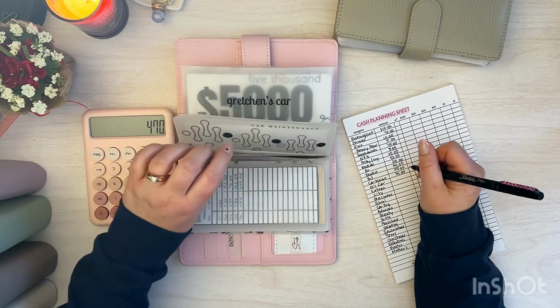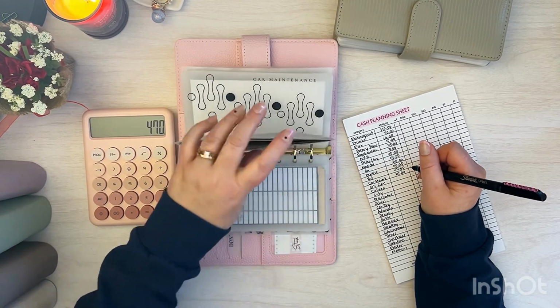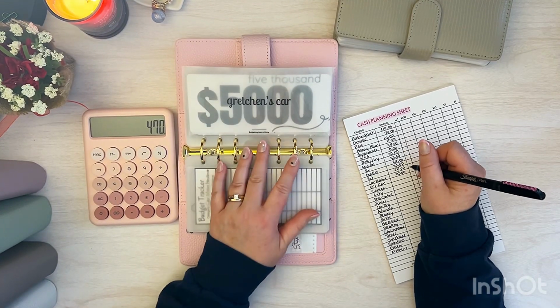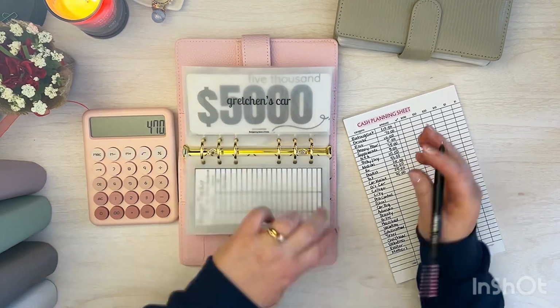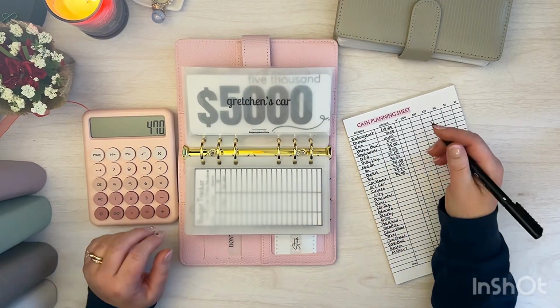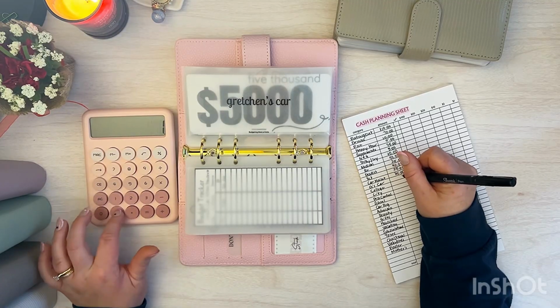And Gretchen's car. So it is fully funded for what I think we will be able to get for a car for her. We have $7,000 in this envelope. Well, between our high yield savings account and this envelope, we have over $7,000, like $7,082 or something like that. But this week I'm going to put $100 in there.